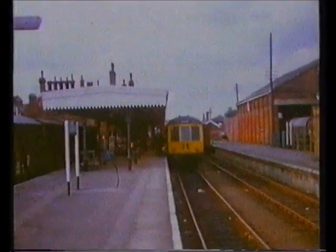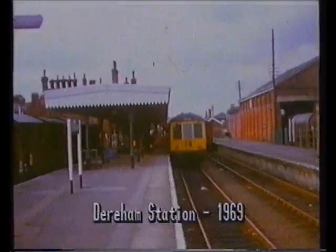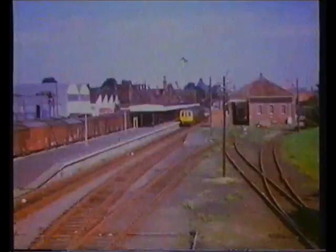However, other lines doggedly refused to succumb to the axe. The branch from Dereham to Wymondham was one of these. Closure was announced on the 12th of January 1968. But a lack of replacement bus services postponed actual closure until October 1969.